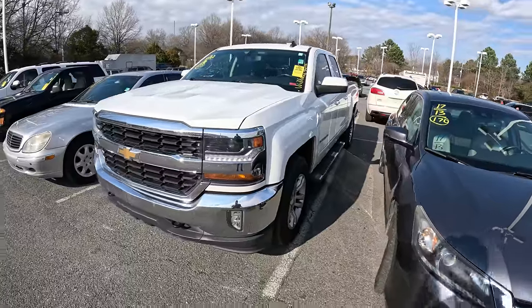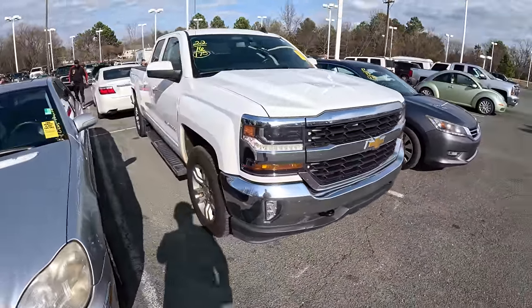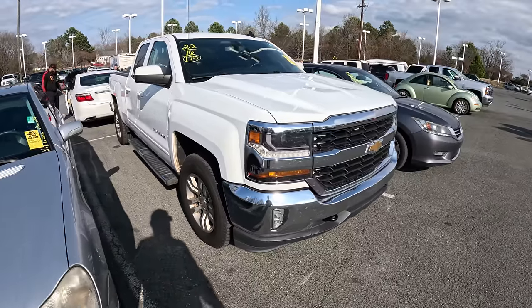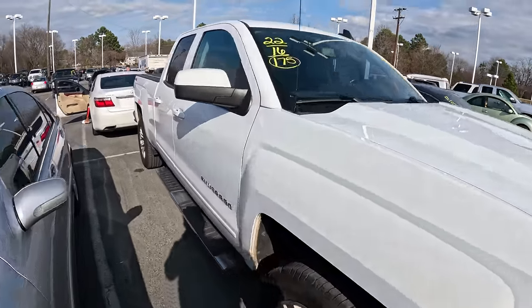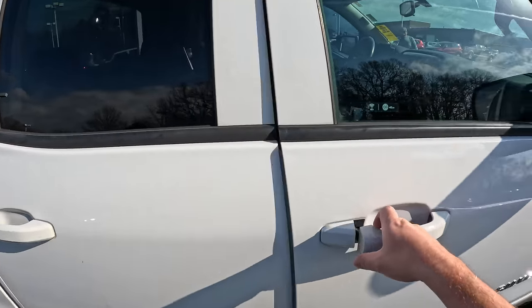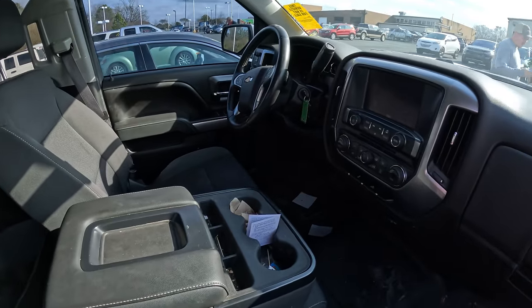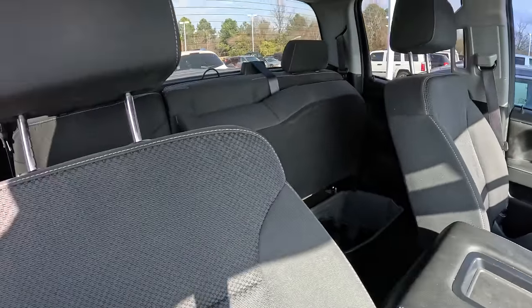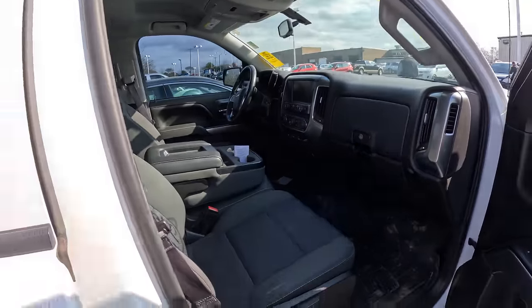All right, here's a truck that I think would be good to check out. Not too new and not crazy low mileage, just so we can get some prices on it. It's a 2016 Chevy Silverado. I haven't even looked inside of it. Let's see if it's maybe halfway clean. Yeah, it's not terrible. It's not great shape, I definitely wouldn't call it great, but it's not bad either.